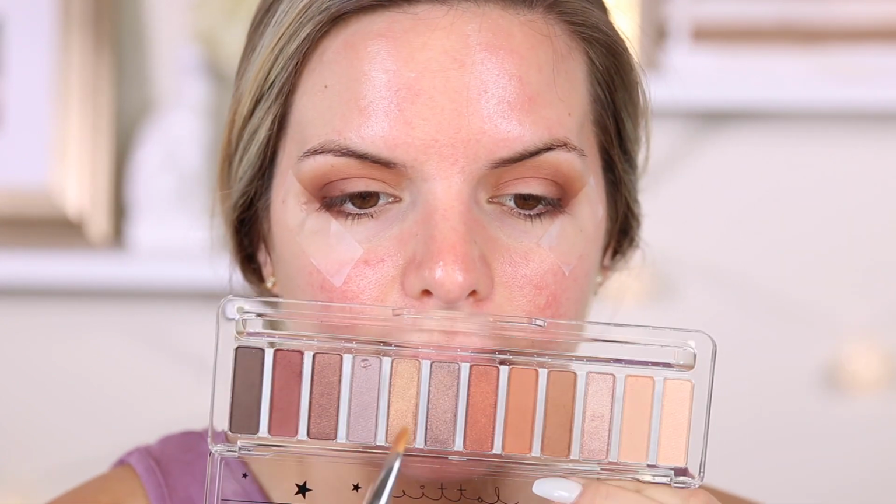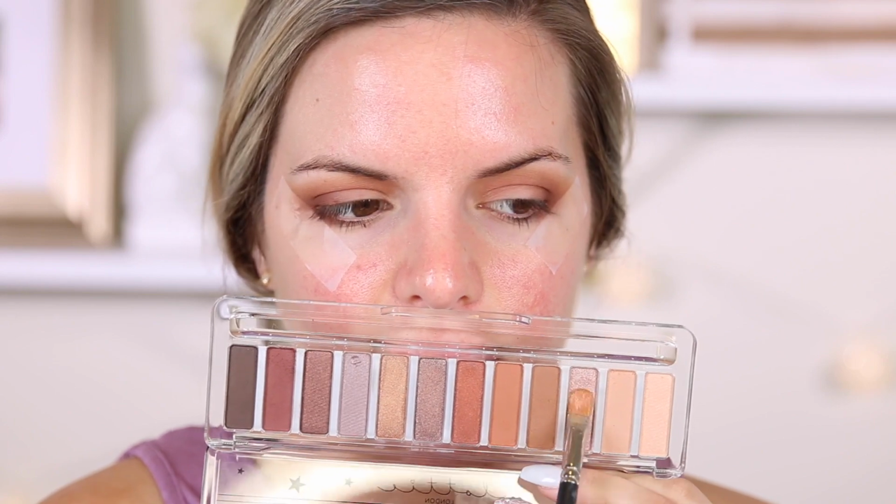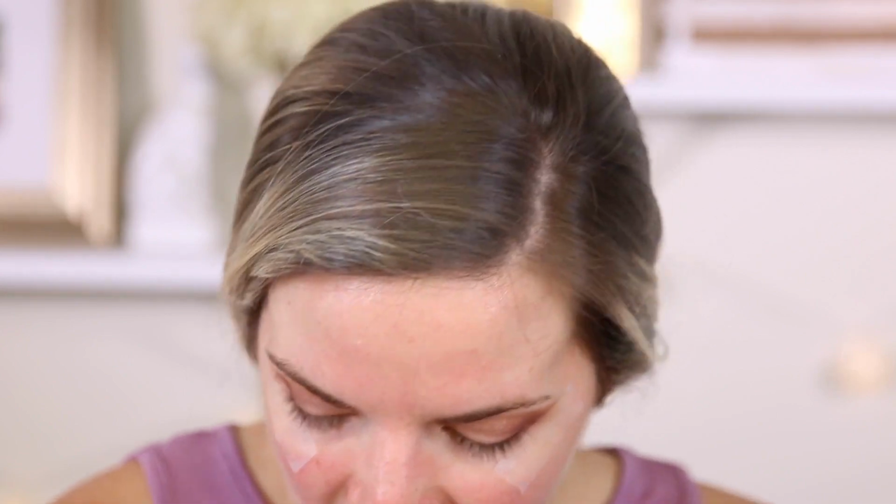The deeper shades are not very pigmented. You can see that's a swatch right there. It's a little bit more sheer. Let's go in with this one. Let's just do it. We'll go in this one right here. And I'm going to put this. So that shimmer shade is okay. I don't think it's the best, but it does add some shine.